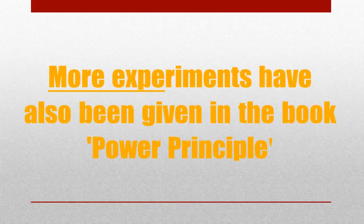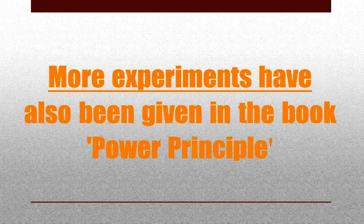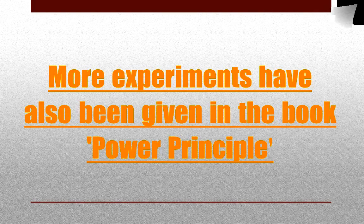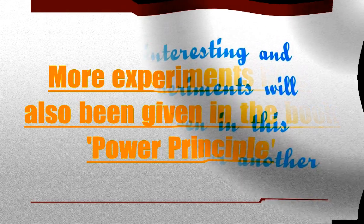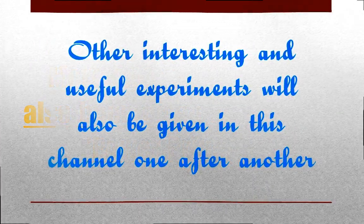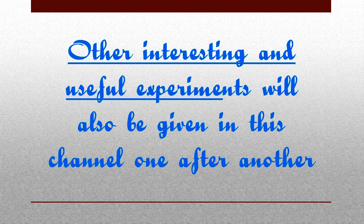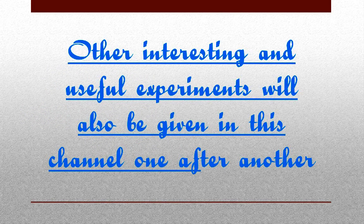More experiments have also been given in the book Power Principle. Other interesting and useful experiments will also be given in this channel one after another.